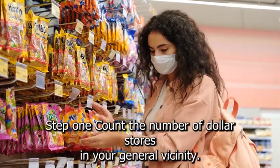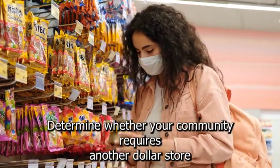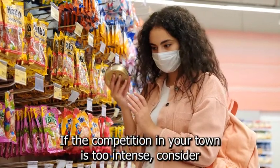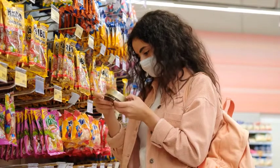Step 1. Count the number of dollar stores in your general vicinity. Determine whether your community requires another dollar store. If the competition in your town is too intense, consider relocating to a nearby city or town.